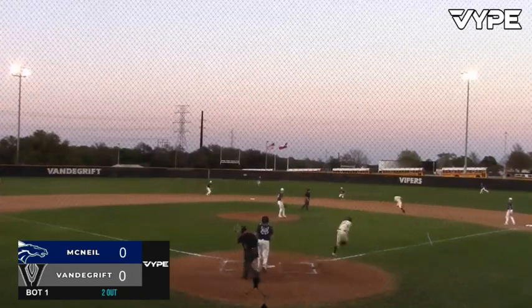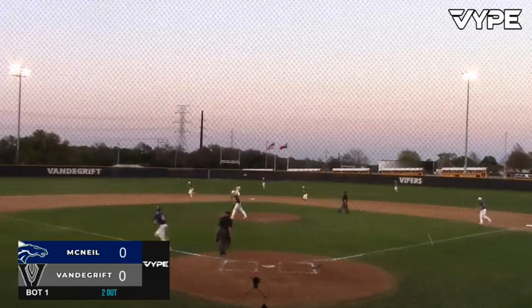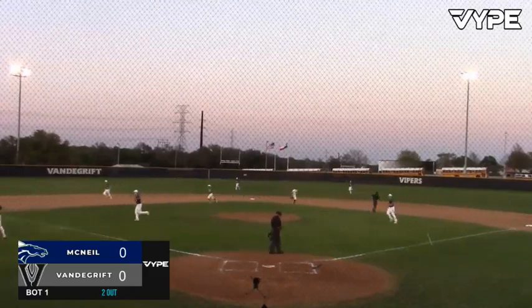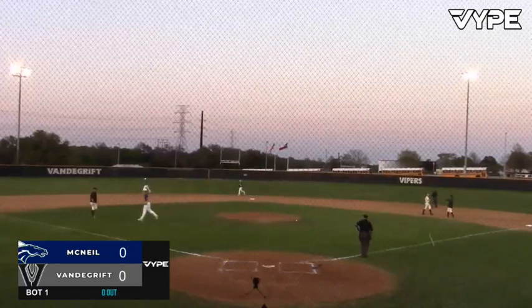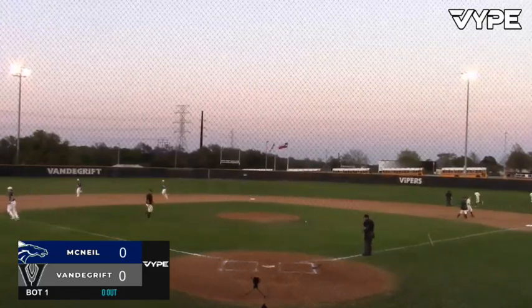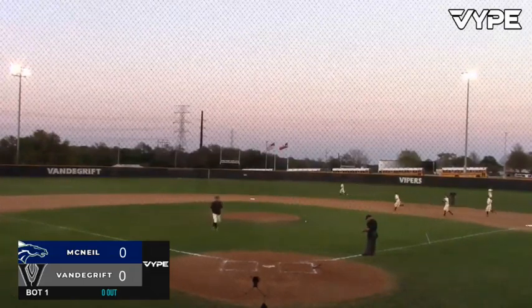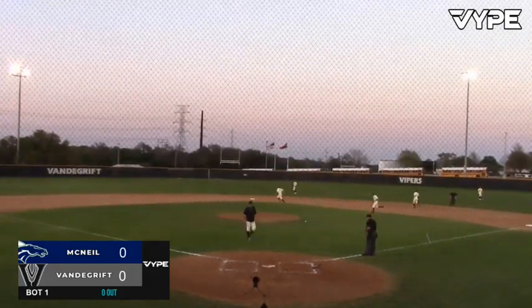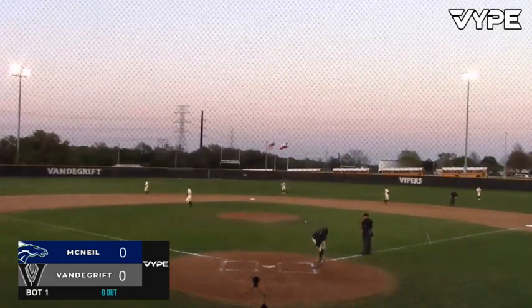Next pitch swung on, ground ball, bounding ball right to second baseman Goins. Throws over to first in time, and that will end the inning. So after a leadoff single, the Vipers go down 1-2-3. No runs, one hit. We head to the top of the second inning.